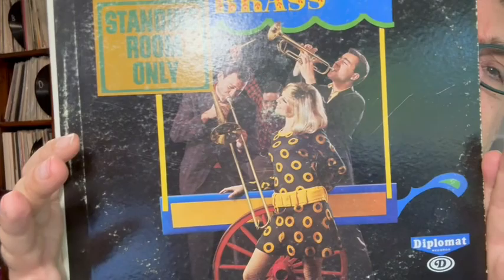Another budget label, Diplomat Records, the successor of, I guess, Spinorama and Promenade, if I'm getting that right, out of Newark, New Jersey. Diplomat did a whole series of Monterey Brass records on the heels of the success of Herb Alpert and the Tijuana Brass, of course, which was a huge international sensation. And everybody jumped on the bandwagon. All the major labels did imitation Tijuana Brass groups, and all the budget labels, of course, did their own versions of Tijuana Brass records, some better than others.